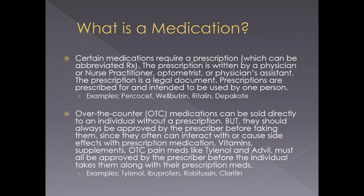Over-the-counter or OTC medications can be sold directly to an individual without a prescription, but they should always be approved by the prescriber before taking them, since they can often interact with or cause side effects with prescription medication. Vitamin supplements and OTC pain meds like Tylenol and Advil must all be approved by the prescriber before the individual takes them along with their prescription meds. Examples of OTC medications are Tylenol, ibuprofen, Robitussin, and Claritin.